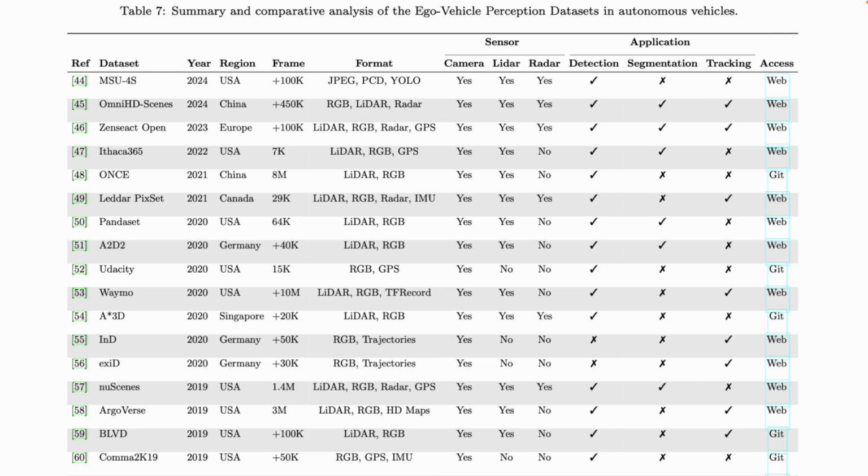Here is a summary and comparative analysis of the ego vehicle perception data in autonomous vehicles.